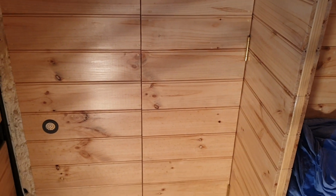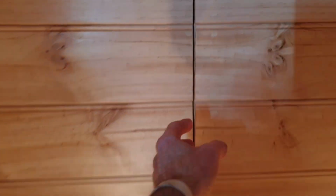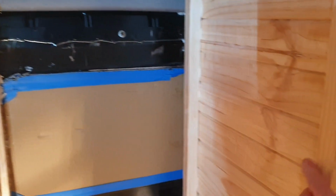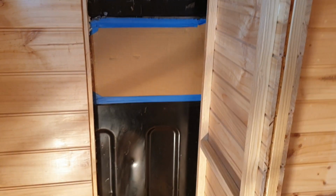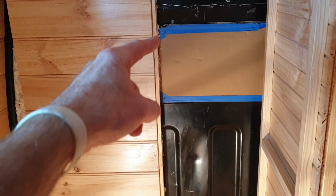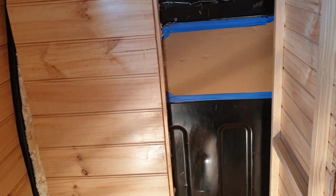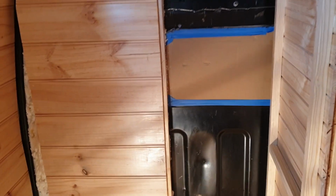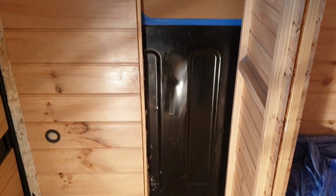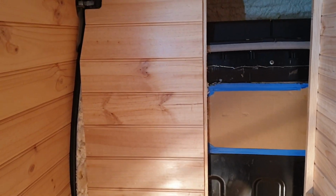And I've done this little section here, which is the door leading into the cab. Later down the track, when I've nearly finished the van, I'll pull the front passenger seat out of it, and I'll come from that other side and cut that out with a reciprocating saw, nice and steady. Timber it out, finish it off. And that'll be access in and out of the cab. And a little wall adjacent, the wall next to it.